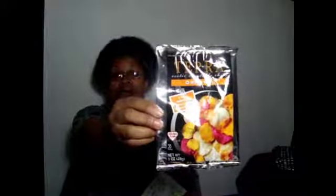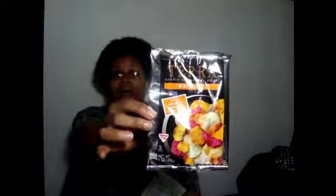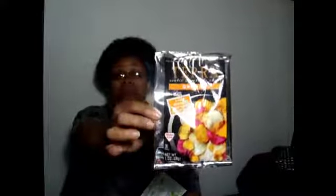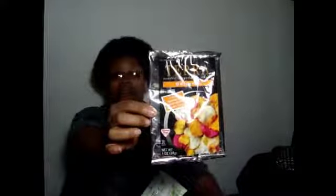First is these chips. These are some vegetable chips. According to the bag, one bag of chips is one serving of vegetables. And these are actually pretty good. So if you see this brand, pick it up. I recommend them.